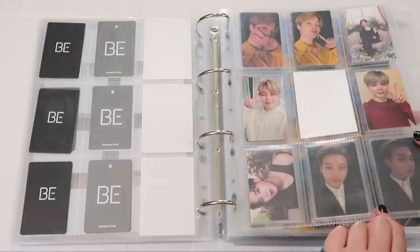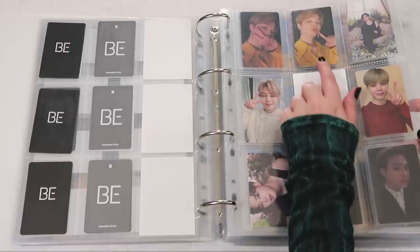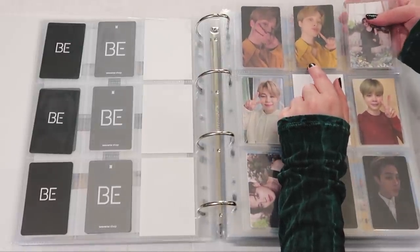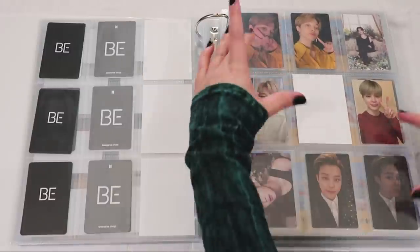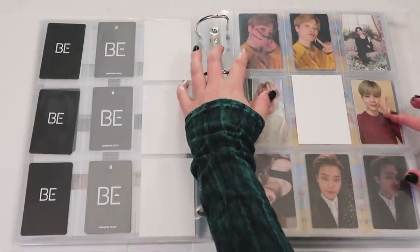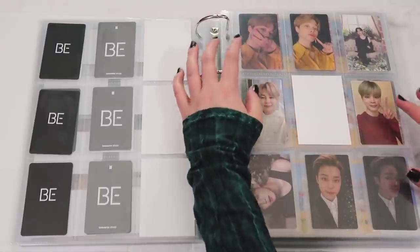You can't really tell because I have them double sleeved in the thing, but this one has little hollow stars and this one has little hollow hearts. Oh my gosh, it's really faint, but they're there, I promise. These are from the Japanese edition, and then these are the other Korean lucky draws from Soundwave and MTU, from the Essential and the Deluxe edition as well.